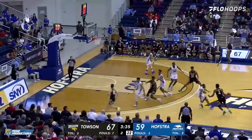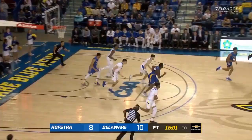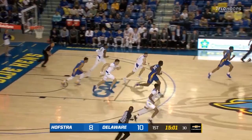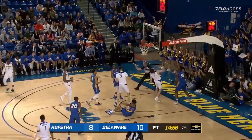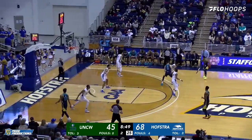He sends it out to Beatran. Beatran, inside pass there, loses it. Pride get the ball again. Here comes Pemberton. At the foul line, a rebound by Nick Garland. He's on the run. Looks to the right side, gets inside the paint. That's a legal screen by Dylan Payne. Fades and knocks it down.